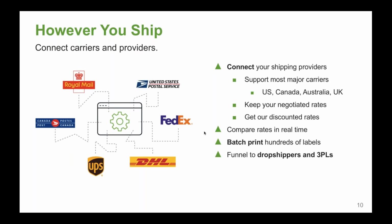And then however you ship, we connect with over 30 carriers in 4 different countries and help you get some discounted rates in the event that you don't have your own negotiated rates. So for instance, we've got up to 40% discounts on priority mail with USPS, up to 29% with FedEx, 45% with FedEx Canada, and up to 66% with DHL Express International. So we let you utilize all of those different carriers to really find the most optimal way for you to get your products to the customers. Utilize things like batch printing, and whether or not you're fulfilling yourself or you're funneling those orders to drop ship or to 3PLs, we can help in that instance as well.